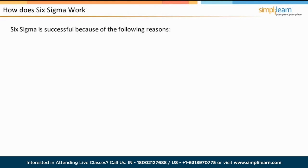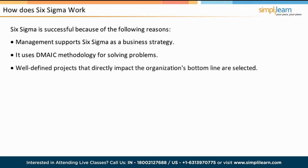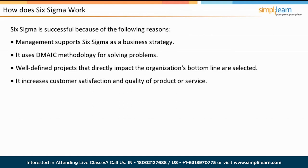Let us understand how Six Sigma works in this screen. Six Sigma is successful because of the following reasons. Six Sigma is a management strategy. It creates an environment where the management supports Six Sigma as a business strategy and not as a standalone approach or a program to satisfy some public relations need. Six Sigma mainly emphasizes the DMAC method of problem solving. Focus teams are assigned well-defined projects that directly influence the organization's bottom line, with customer satisfaction and increased quality being byproducts. Six Sigma also requires extensive use of statistical methods.